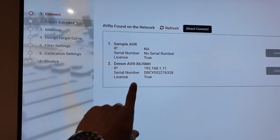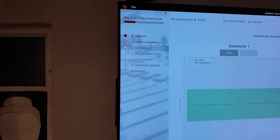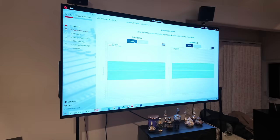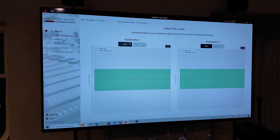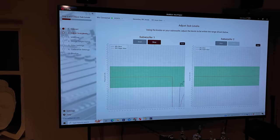And you can see I have the Denon 6700H here. So what we want to do is a quick calibration. Right now I am going to just do a basic Odyssey calibration using the Odyssey mic here. We're not going to really use most of that except for levels and delay. Okay, so here's what we got. You have two subs here.